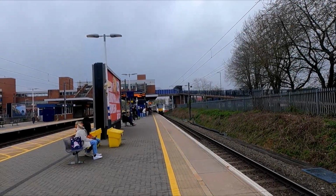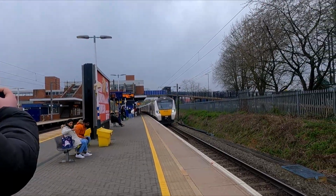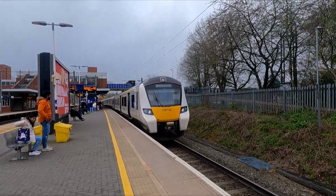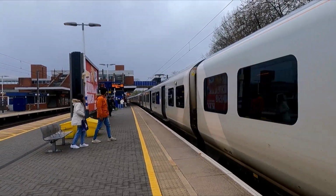Okay, arriving in now is the 0938 service to Peterborough, 700 142. This is from London King's Cross.